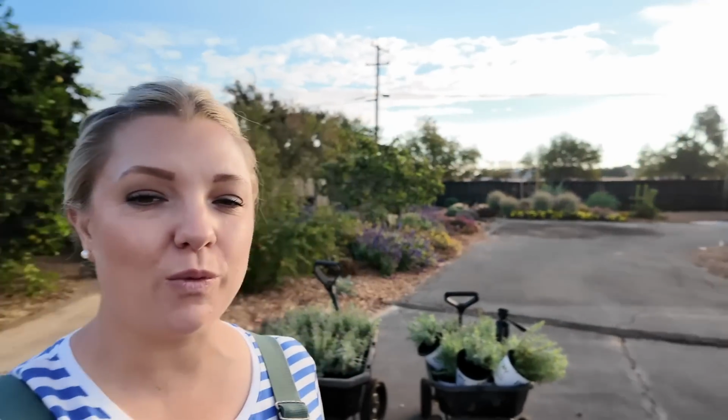So I have 23 of these Sweet Romance Lavender from Proven Winners. These guys are hardy zones 5 through 9. They get about 12 to 18 inches tall and 12 to 18 inches wide. Because I want my lavender river to connect, I'm going to be planting them 12 inches apart. Then I also have 7 more lavender that survived the gophers, and I'm going to be digging those up and getting those in the lavender river path as well. So I have 30 Sweet Romance lavenders to make this lavender river, which I think is going to be absolutely beautiful.